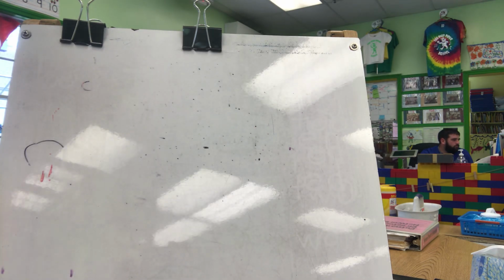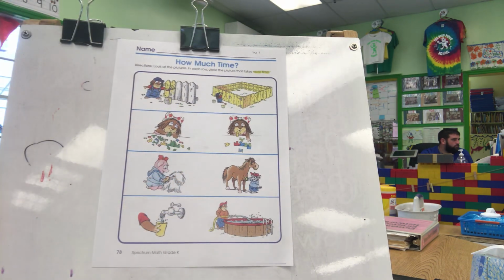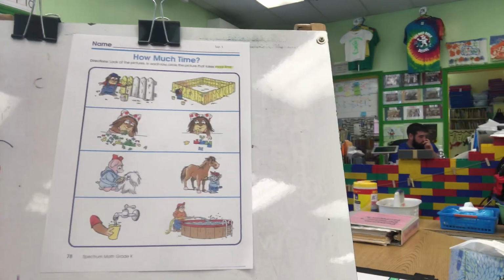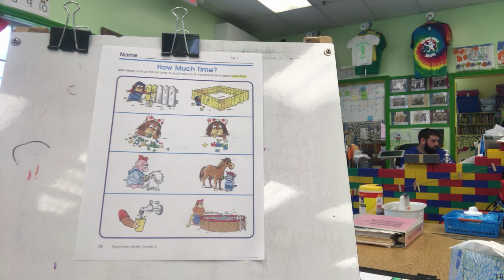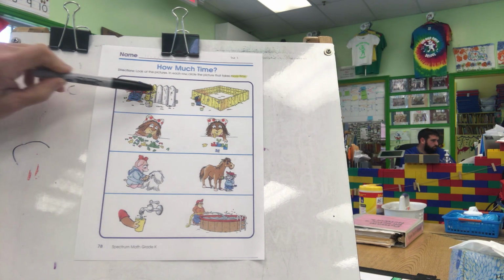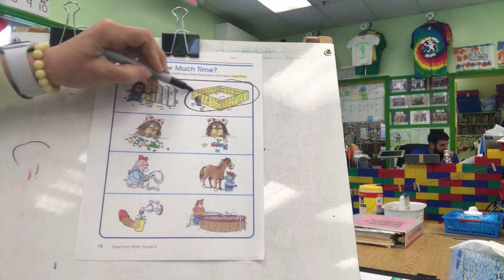And today we're starting with a page where we're looking at the pictures. And we're going to see which one of these projects takes more time. Not less time, more time. It will take you a longer amount of time to do which of these pictures? Paint the gate of the fence or paint the entire fence? Which would take more of your time? More seconds, minutes, hours, weeks, months, years? And if you said the whole fence, you are correct.